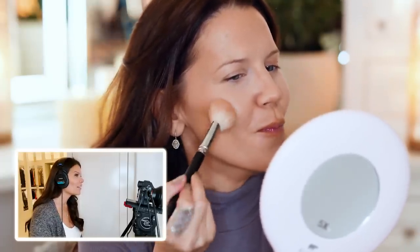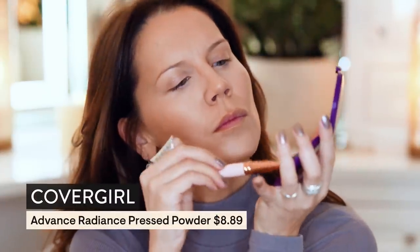Help me out. Oh, that looks great. Lightweight, doesn't feel too heavy, creamy, but not oily. And now I'm gonna go in with my Covergirl powder, gently tap under and set my concealer. That looks very nice. That's from me.